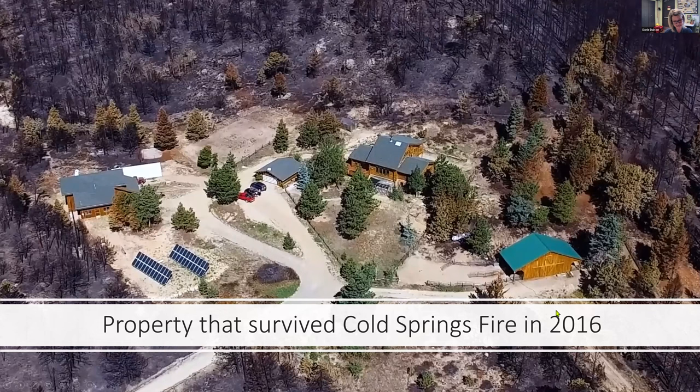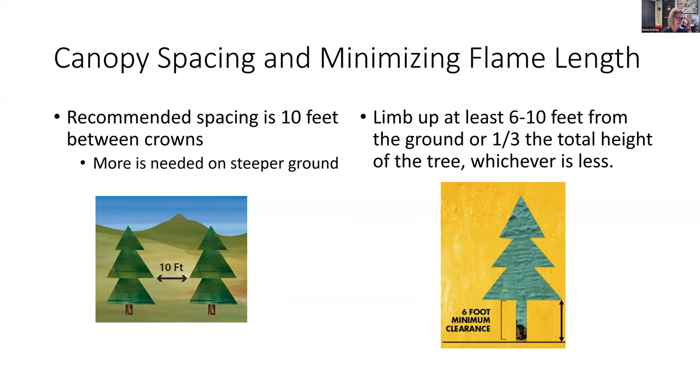All right, so there are steps we can take as homeowners to help lower our risk, and in many cases, our neighbors' risks as well. And I'm gonna share a few of those with you. All right, so we're gonna talk about canopy spacing and minimizing flame length. All the things I'm gonna share with you are based on Colorado State Forestry Service guidelines, NFPA, and science.